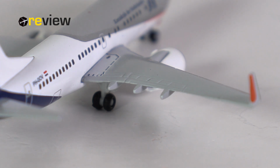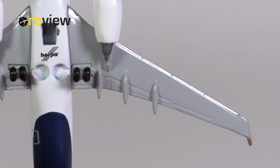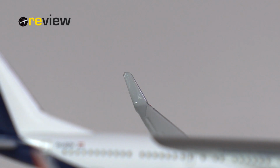If we start off here with the top side, we can see the different flaps, slats and spoilers have been carved out very nicely. We also have the markings for the emergency exit printed on as well. Very nice. The underside of the wing I think looks rather decent as well. I really can't complain here. For me, the highlight on the wings are the winglets, which I think look really nice with the little detail in the livery with this orange printed on here, and Herpa has done a great job replicating those.